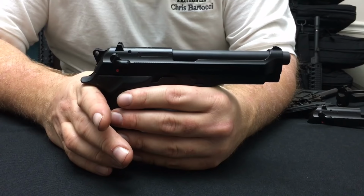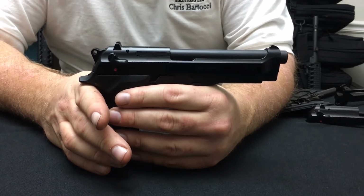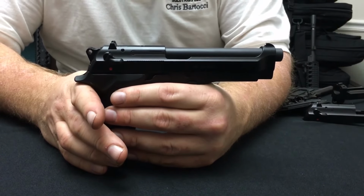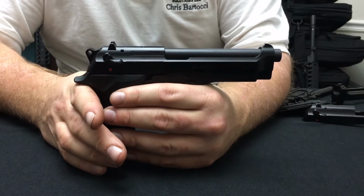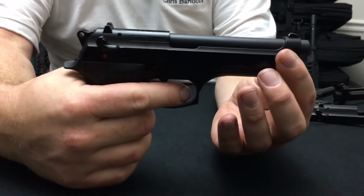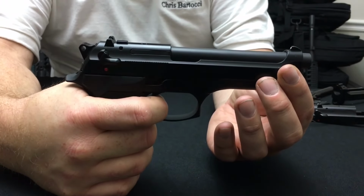And it was even more unsafe when you had a round in the chamber and you wanted to ride the hammer forward to carry it in the quarter cock position. So that was not very safe. So when they looked at the new pistol, they wanted a double action pistol. Well, Beretta, the M9, offers many of these really good features. First of all, it's a double action on the first shot. As you pull the trigger, you watch the hammer go back, bang, it fires.